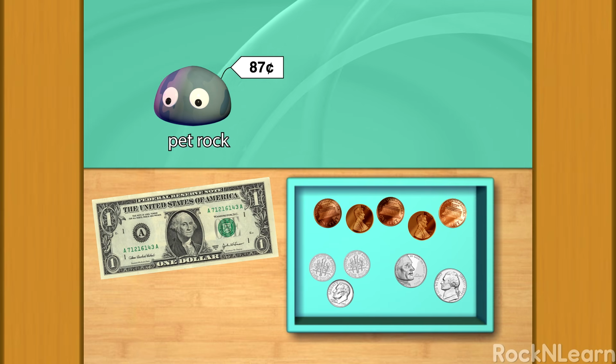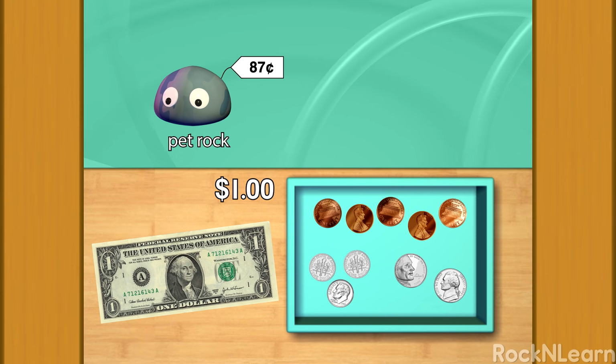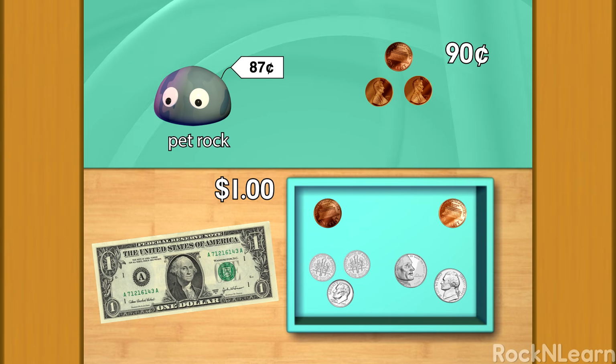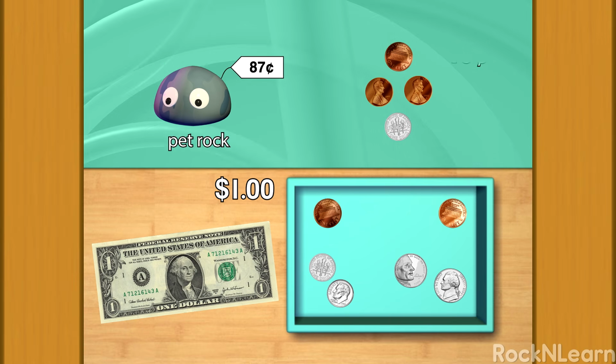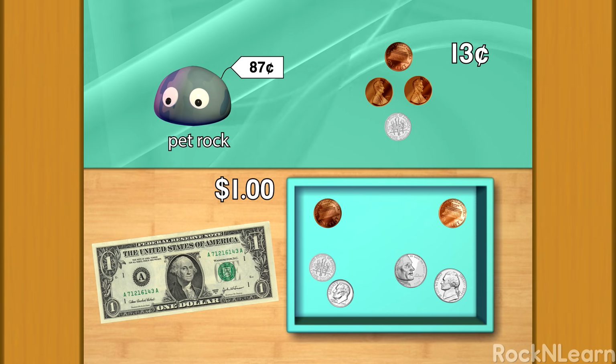Hey, look, this thing really rocks. It's easy to see that they're paying with $1. So all we really have to count is the change. Starting at the price, 87, 88, 89, 90, and one of the dimes makes $1. So the change they get is 10, 11, 12, 13 cents.